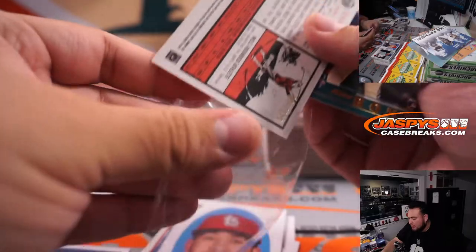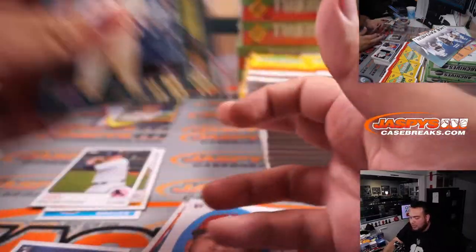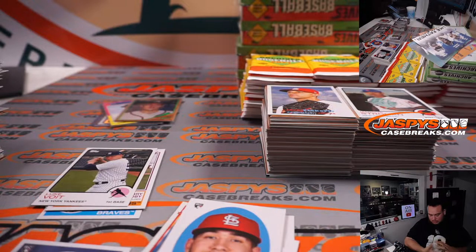Actually, guys, you know what? I'm going to double check that I didn't miss any other number cards. I only caught one in the first box, but this one had two. Might be a little sneaky sometimes.